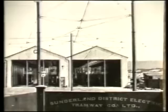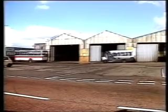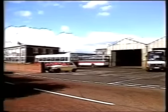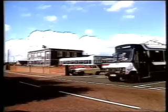In 1905, the Sunderland District Tramway Company started the operation of an electric tram system that linked the Houghton area with Sunderland. By 1925, the trams had been replaced with motor buses, and a new company, the Sunderland District Omnibus Company Limited, the SDO, was formed, who operated the familiar blue buses for many years.